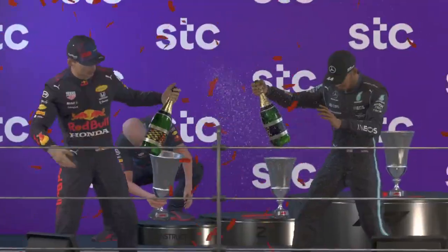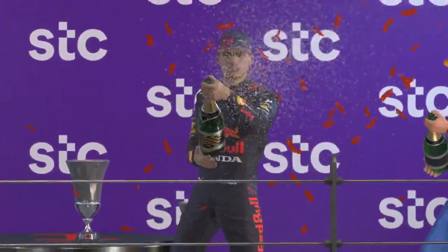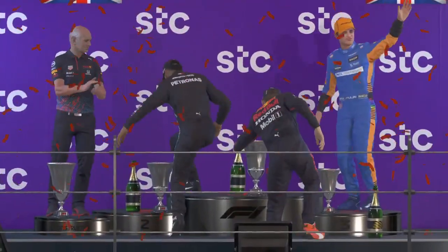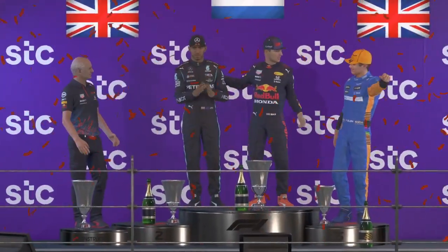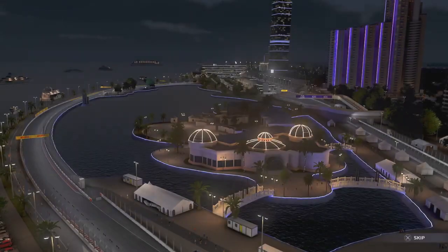Champagne all over, as we have Dutch on the top with the 2 Britons right next to each other. Great performance, great results, definitely good results here in Saudi Arabia. Definitely my best performance out of any of the new tracks this year. I'm happy with that. Very happy with that.